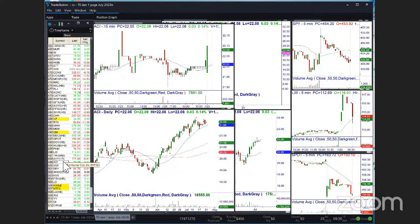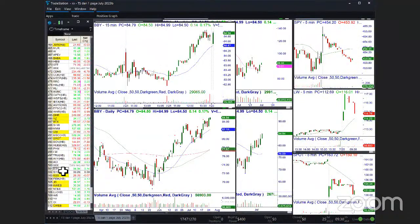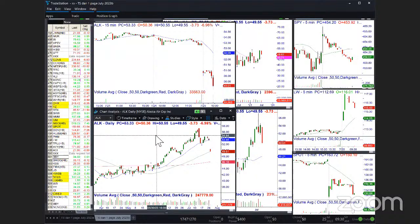ACI. No pattern. Wait a second. RRC alarm. This is one that I said red bar ignored. So let's watch that 5-10 minutes. Lima whiskey here. See, it's slopping around. All right, these are some leftovers from yesterday. BBY. Nice 180 reversal breakout. Okay. I don't remember that one being on my earnings list, so I wonder what's causing that.